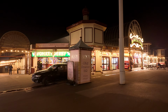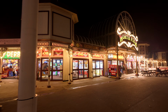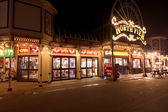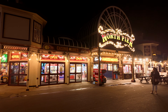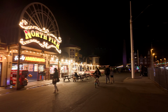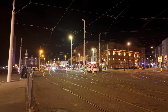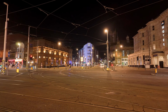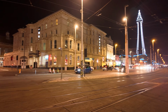It's for sale as well. The North Pier is for sale. Who wants to buy the North Pier? You need to have deep pockets because it might need a little bit of work doing to it. And also someone needs to find out how to make money out of the North Pier. These days they don't charge to go on the piers. Well, that would be a bit controversial if they started to charge. Because when the North Pier opened in 1863, you had to pay to go on it. They might need to start doing that again. That would be controversial. Anyway, let's take a look back.